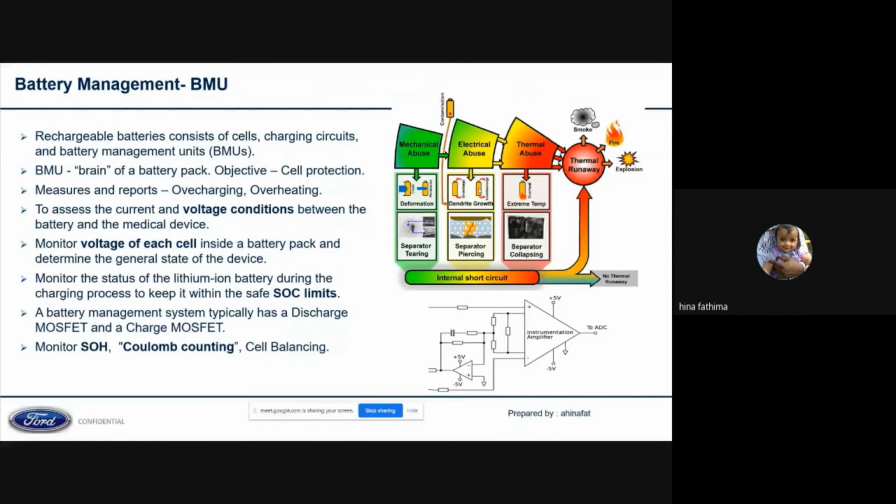So how can we protect against thermal runaway? That also the battery management unit does. How does it do it? It monitors the voltage of the overall battery. It also monitors the voltage of each cell, because if one cell gets damaged, it spoils everybody else. So it's not enough to see the voltage of the entire pack. You have to see the voltage of each cell.